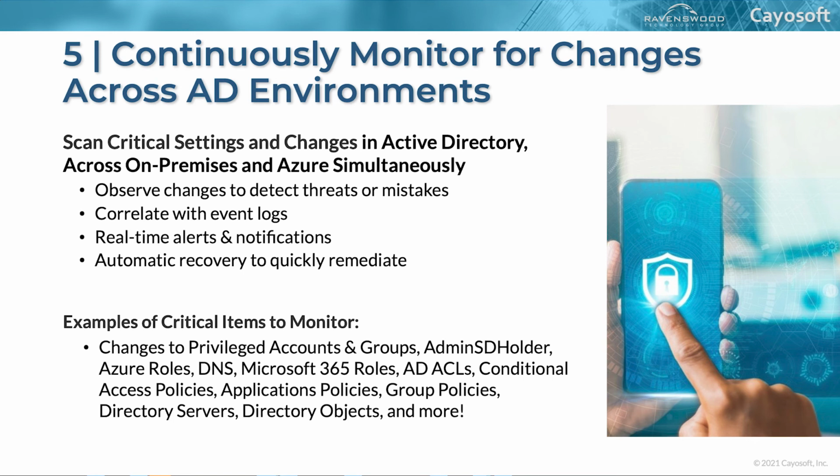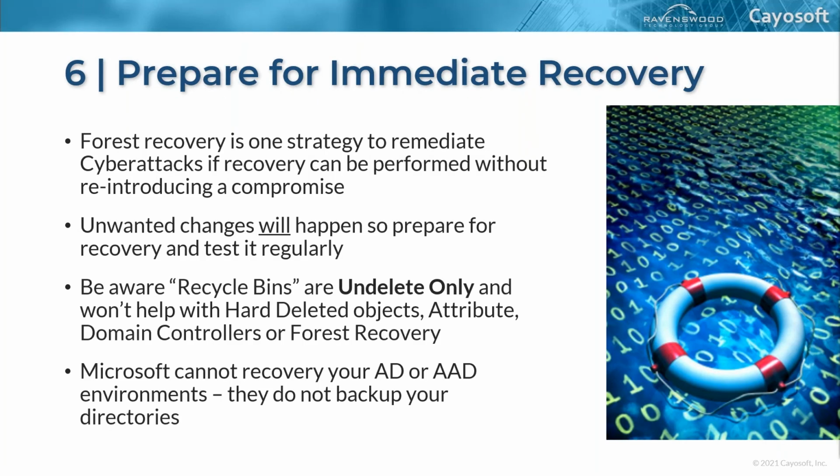So anytime you can use one of the solutions out there that also provide suggestions on security, or you can find good folks like Brian, who can help you analyze your environment and figure out exactly where you're deficient and where you need to implement solutions to increase your security posture. So finally, our sixth item is to prepare for an immediate recovery.